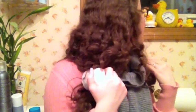And my hand is still soft, and he put it on my hand, what time is it? 8:20? He put it on my hand like 3 hours ago, and it's still very soft and supple. So I'm really excited to use this.